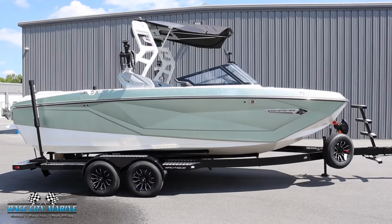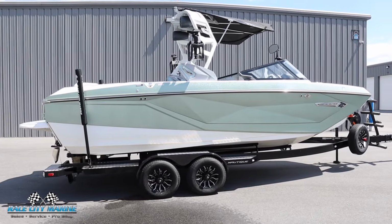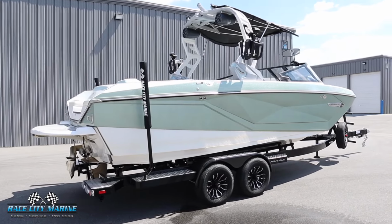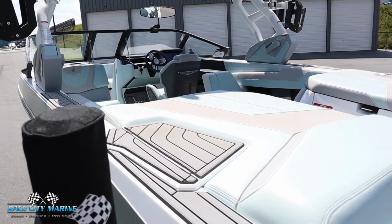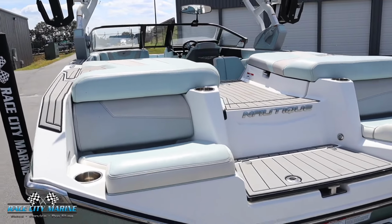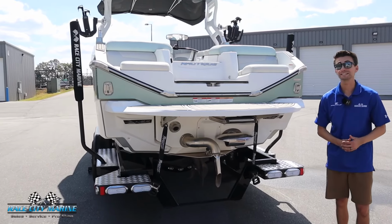You're going to see the steel blue metal flake for the entire hull, and then you have mystic white for the lower as well as the upper. Moving to the interior, you're going to see haze gray throughout the upholstery and a nice light blue accent all throughout it. And then this also has the titanium gray SeaDek flooring.